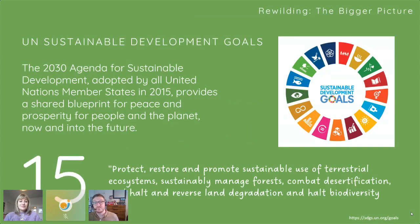So if we go to the start at the high level, and then we'll go down into talking about UK policy in a second, we'll start with the UN Sustainable Development Goals. The 2030 Agenda provided a blueprint for peace and prosperity for people and the planet, now and in the future, and the way they wanted to deliver that was through 17 goals. Now, of the 17, we think we can probably help work with 7 of them. The most important one, the topic of today's discussion, talking about rewilding and enhancing biodiversity in play spaces, would be point 15.